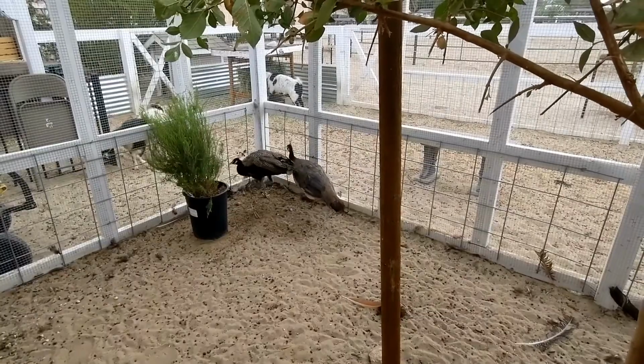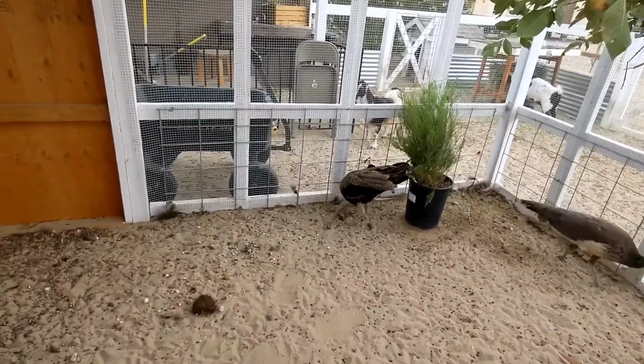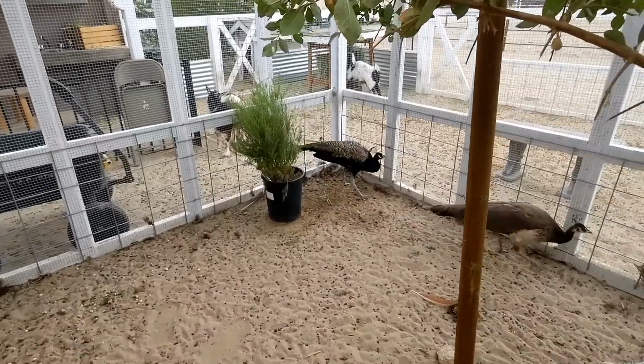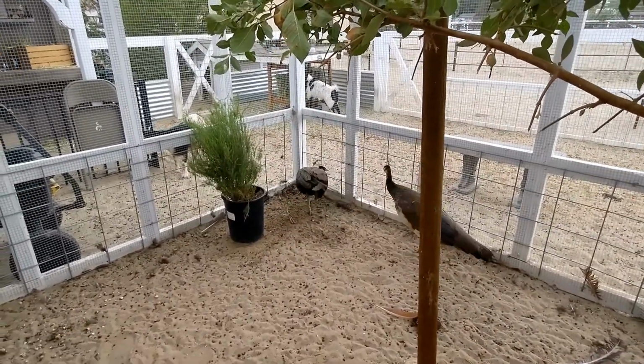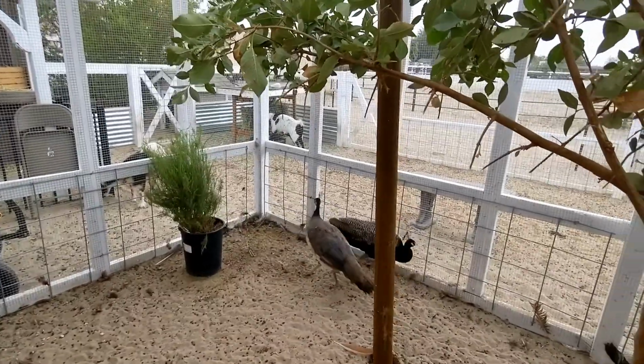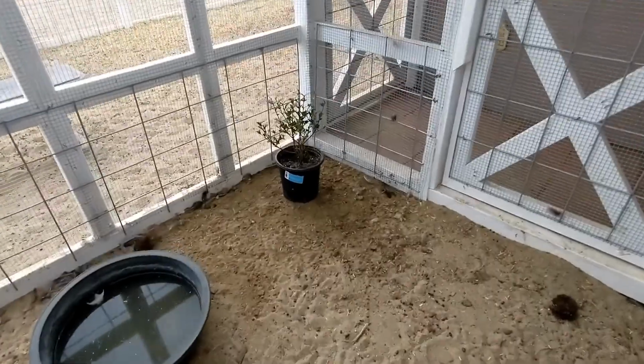He still has one eye feather that he has not molted out yet. So I'm just waiting for that one. I'm going to collect it. And then he should be getting some new feathers. Probably in the spring, he'll get all his beautiful train feathers again. They're nervous in here because I'm in here, but they're fine.